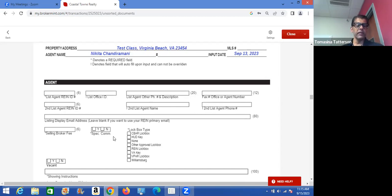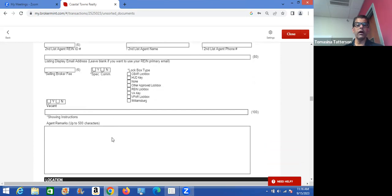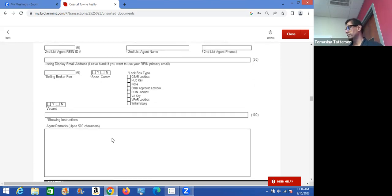And then it says, leave blank if you want your RAIN email. It's always better for Carla or whoever's inputting the data to have your email up there also. Fill in everything. And then comes the selling broker fee. That is what you will be paying the other broker.